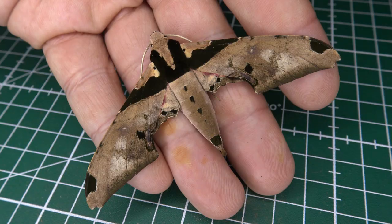Here comes a large moth. Let's hope it is sufficiently attracted to the light. Looks like a large hawk moth of some kind. Now it's over here. Yep. See those eyes? That's a huge moth. Ooh la la.